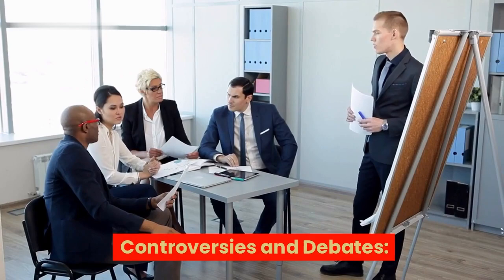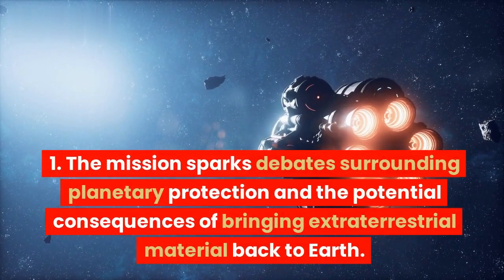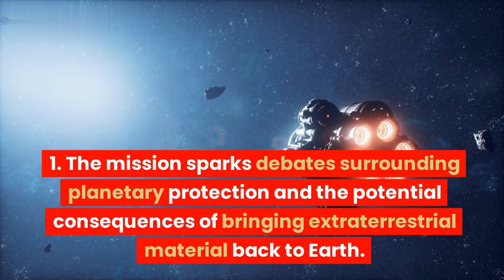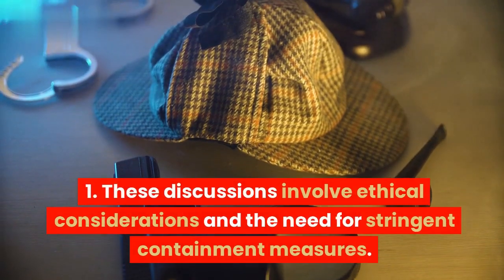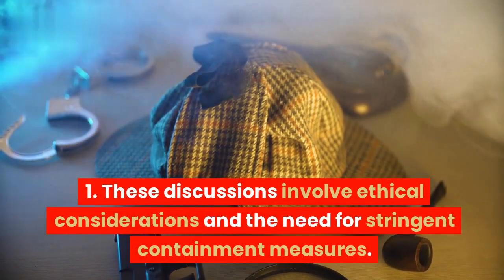Controversies and debates. The mission sparks debates surrounding planetary protection and the potential consequences of bringing extraterrestrial material back to Earth. These discussions involve ethical considerations and the need for stringent containment measures.